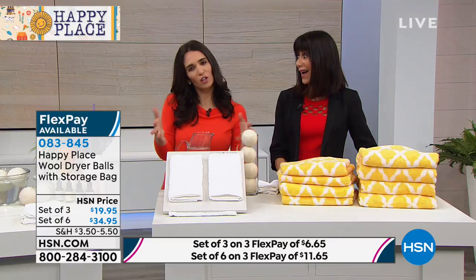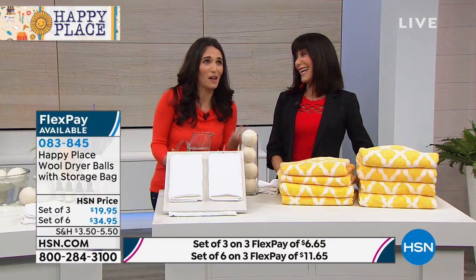So if you're a new mom like me, 1,000 loads, I feel like I do that in a day. But no matter how much laundry you're doing, you know you're gonna add that loft without the chemicals, and it's gonna dry faster.